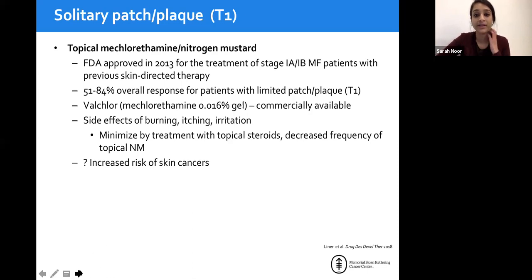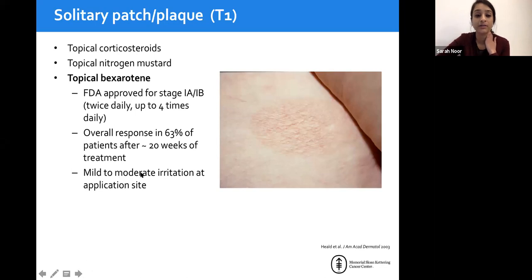And then the last topical I wanted to mention is topical bexarotene, a vitamin A derivative or retinoid. And similarly, it's FDA approved. In most patients, just like nitrogen mustard, there can be a long time before we start to see improvement. The main side effect is similar to nitrogen mustard, irritation at the application site. And this is not unique to topical bexarotene alone.